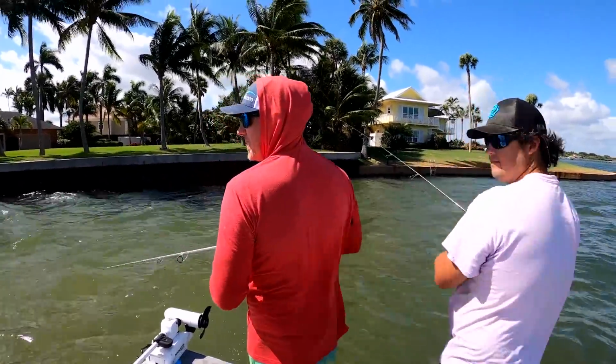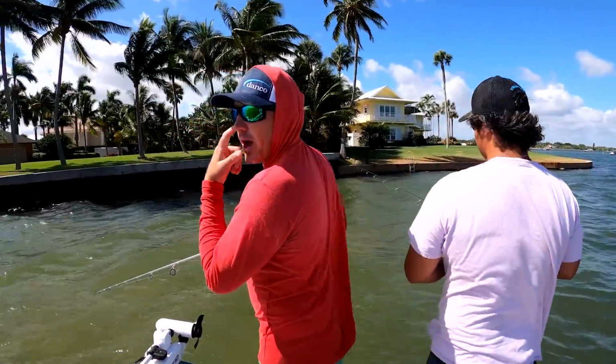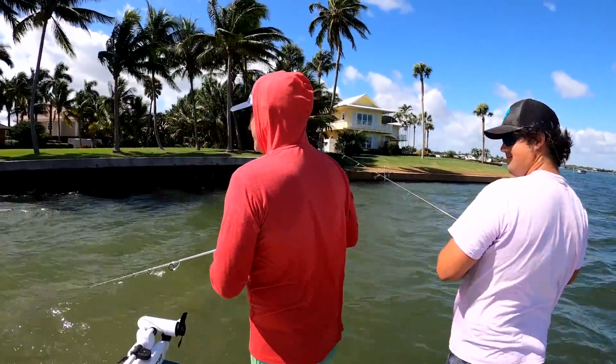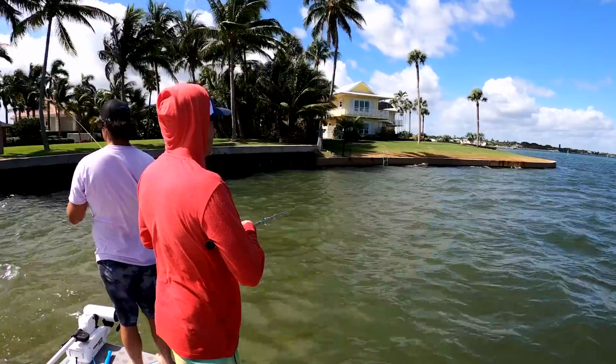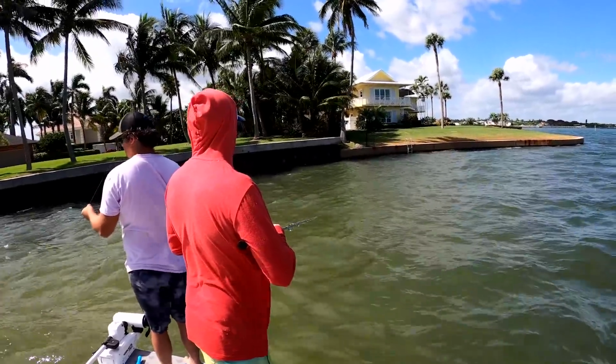Here he goes with that little thing. Joey's fishing for crappie, but he's using a whole mullet. Shout out Gator Coolers for being my stool for today. It's blowing like 45 right now.